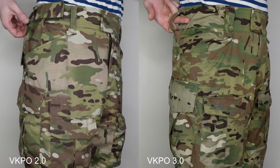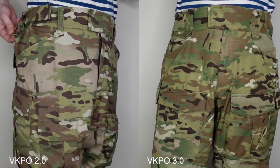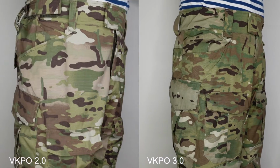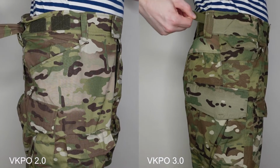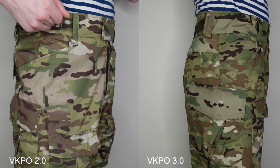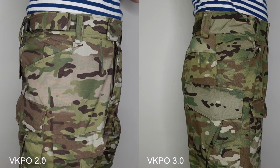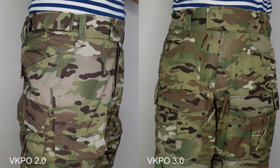Belt loops on the VKPO 3.0 are wide, with loops for carabiners in front, a classic of the tactical gear school. On VKPO 2.0, the loops are narrow and double for both trousers belt and officer's belt, a classic of the Soviet gear school. Waist size adjustment on both models is done using an elastic strap and a Velcro panel. On VKPO 3.0, the movement is from front to back, and on VKPO 2.0 from back to front, which is more convenient. Also on VKPO 3.0 the Velcro panel is made in one piece, providing a wider range of adjustment, and the adjustment holds better due to a denser elastic strap.